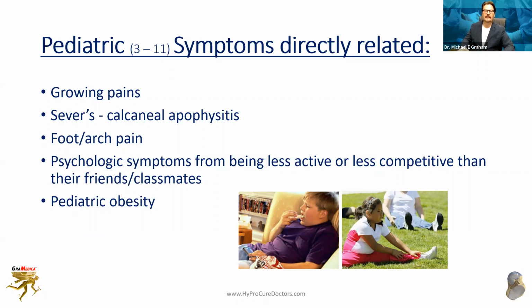Of course, there are the psychological symptoms. This is something that I always ask the parents: how is it when their child runs with the rest of their friends? And they say it's embarrassing because they always come in last place. No matter how much they try to run and jog and try their best, they're always last. The reason for that is because their leg muscles are having to work 4 to 5 times harder than their classmates that have a good, stable foot and ankle alignment. So when the child with pediatric flat feet is running, it's like they're running 10 kilometers or 1 mile versus everybody else that's just running 1 kilometer or 1 mile.